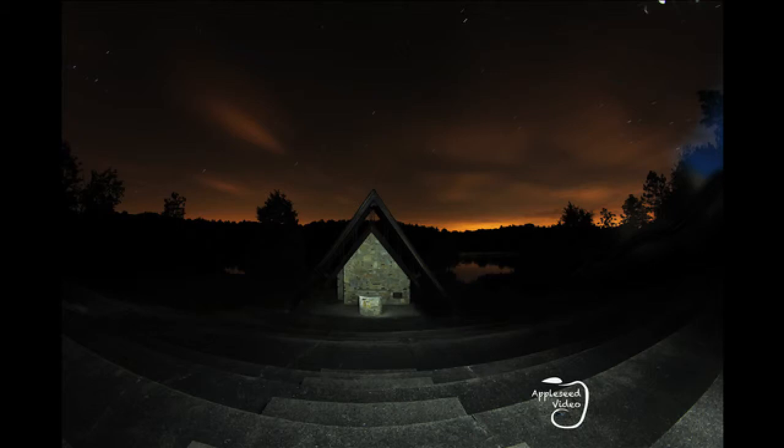And again, all of this would have been black, but I went down there with my flashlight and just started shining it on stuff as if I'm painting it. So I hope to do a lot more stuff like that, a lot more creative things like that.